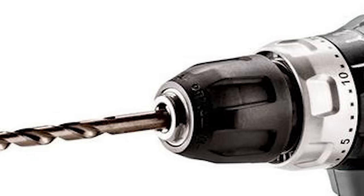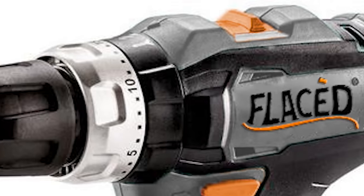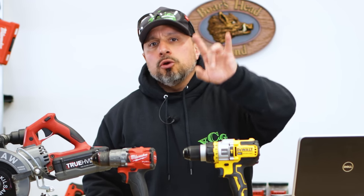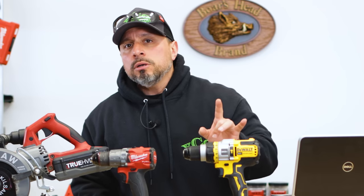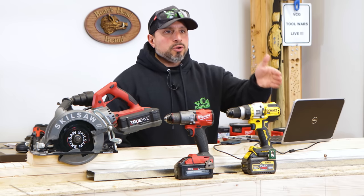Their hammer drill will have a limiting factor. You're not actually going to be able to use it in concrete. It will just be a function that's not operable on the hammer drill. You'll need to buy a specific Flacide rotary hammer, because a lot of you have told us that a hammer drill isn't really something a contractor would use in masonry.